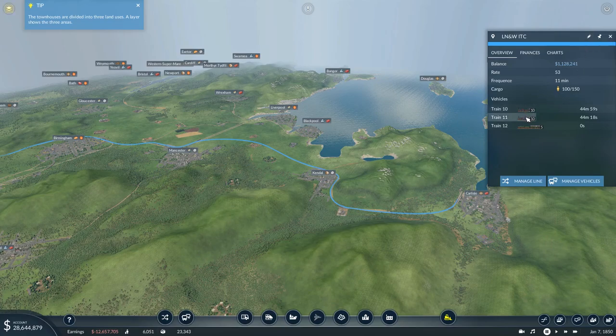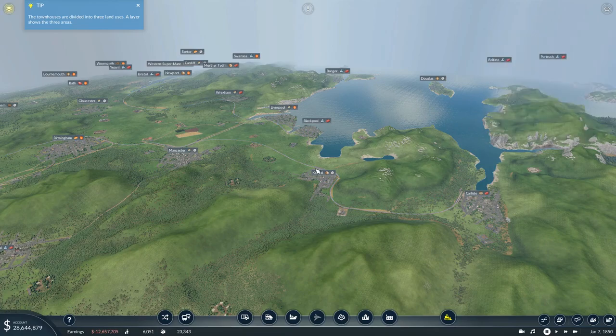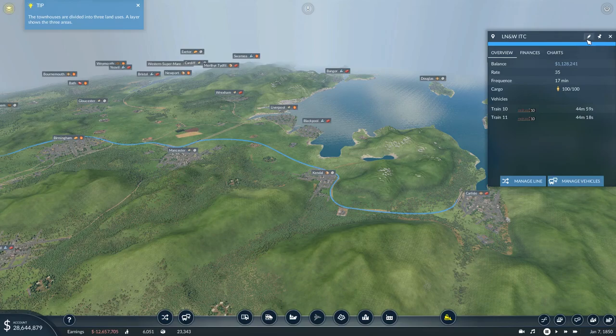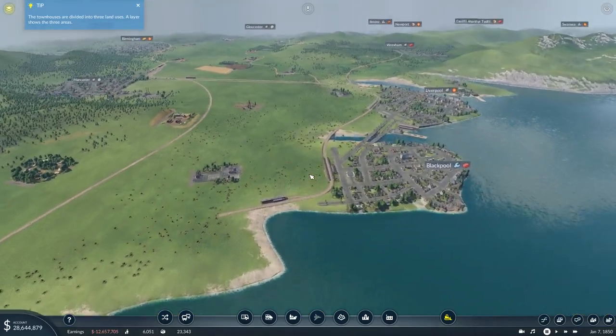Weird. What is this? Train 10. Train 12. Right, you're going on a different line. You're going on the Welsh Intercity. I was totally confused there. Was not sure what was going on. The L and W and R. Right. That's now fixed. So this one is ready to go.